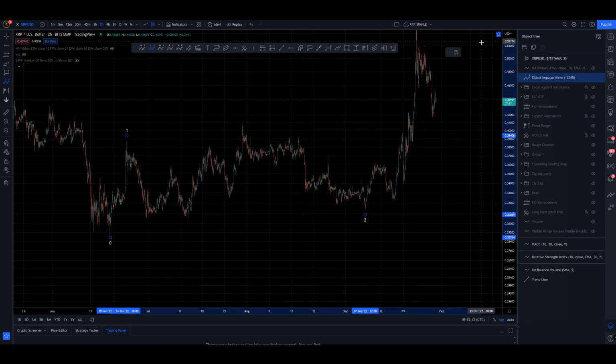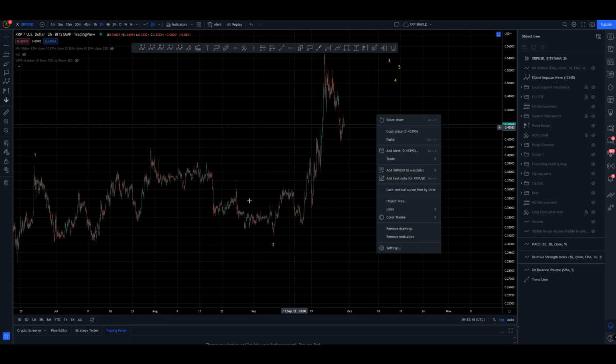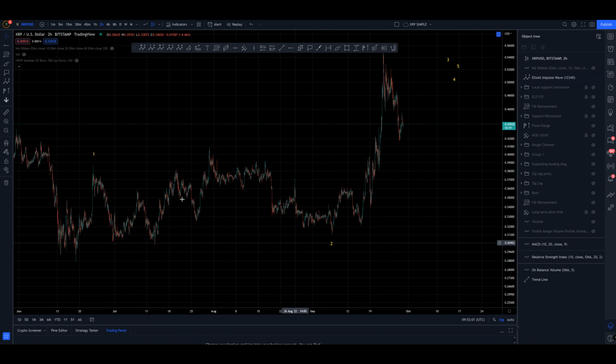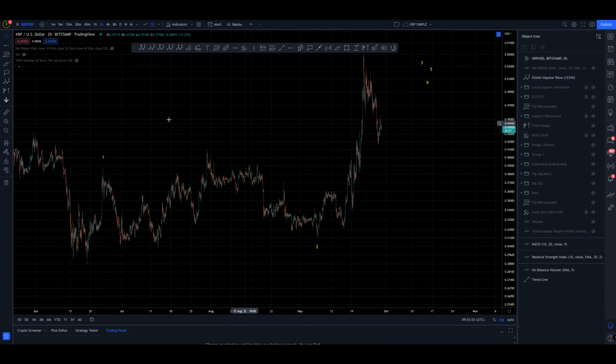Now, unless we've gone down the wave degree, so what do I mean by that? We could have gone 1, 2 to here, and then 1, A, B, C, expanding flat to here. But this would be much larger wave degree, much larger time frame at a smaller wave degree. So reluctant to do that. Would rather think of this whole thing as a 2. But it is an option. I just don't think it's as likely as this. You see what I'm saying?